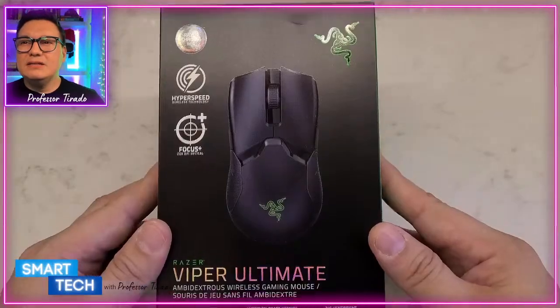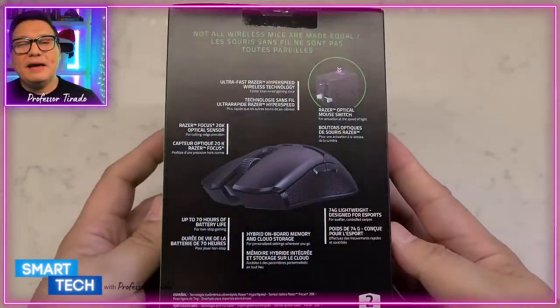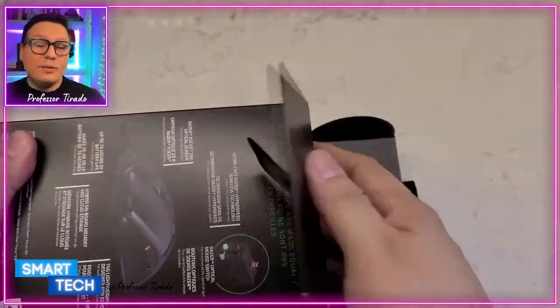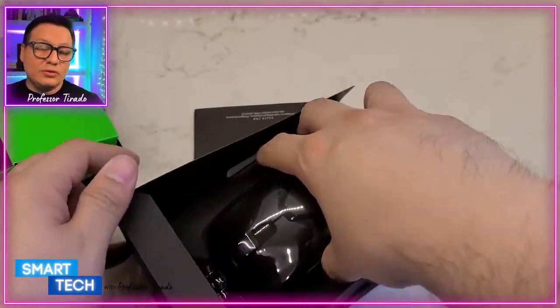So this is the Razer Viper Ultimate Gaming Mouse. And what I like about it is the fact that it is designed to be ambidextrous. So if you're left-handed, this is a great solution for you because you could switch between hands, or you could just use it on your left hand.